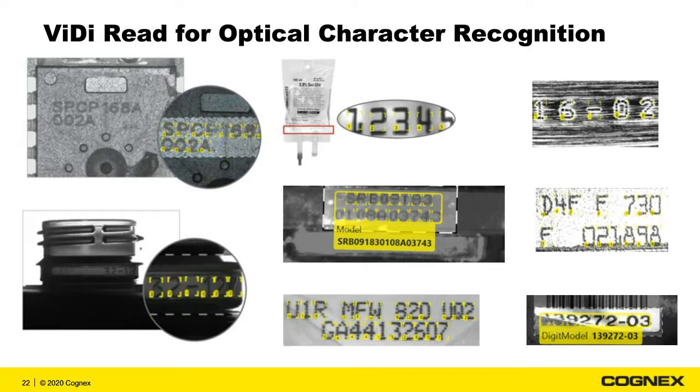VidiRead has solved applications in nearly every industry, from electronics, medical, automotive, consumer packaging, and many other industries where OCR is a quality, regulatory, or manufacturing process requirement. And it has done so where other rule-based vision systems have failed in the past. Have a look at the extensive amount of low contrast, distorted, and unevenly spaced characters Vidi is identifying. All of the Vidi tools are impressive, but because of the importance of OCR in today's manufacturing environment, VidiRead is one of the most important tools in our toolkit.